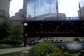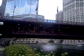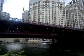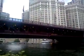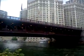There's a museum over on the other side, and you can actually watch the inner workings of the bridge as it goes up. Boy, talk about a tease.